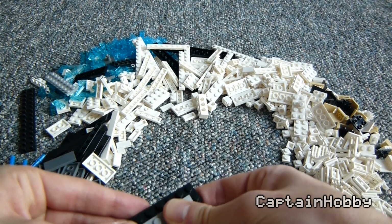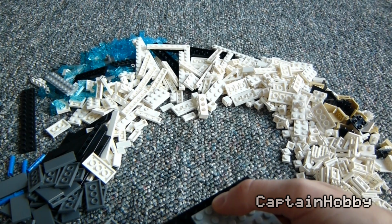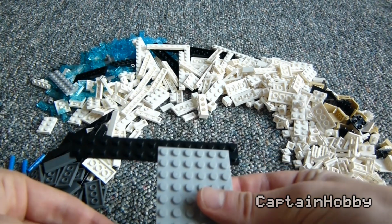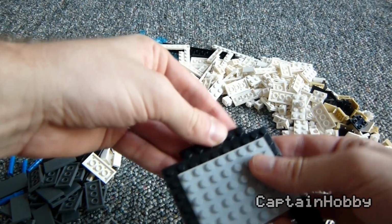I don't own the box or instructions, but luckily I don't really care about the box, and Lego has the instructions available as a PDF on their website. So we can begin building.